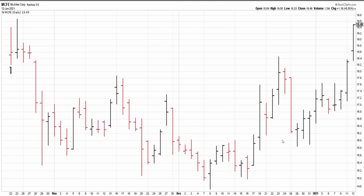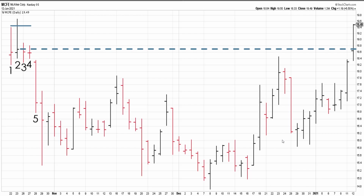Here's McAfee, day one. What happens on day two? Well, we take out the day one high, so the day one high rule is no longer in effect. It only has to close at a new closing high. Day three, day four, and on day five, it begins to fail miserably. There's nothing to do until and unless it closes above the day two high.